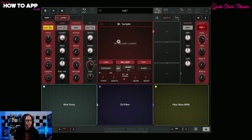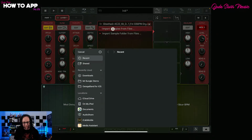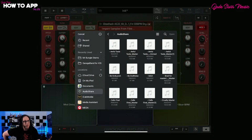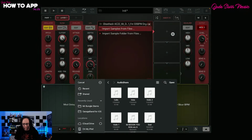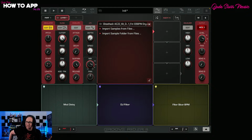Shall we find something? Let's load, import samples from files, double tap. I'm going to find the music I made for Walk With Me last week, which is 2 hours long. Will it work? Or will it break it? It might do. Here we go. Alone with My Ghost. It's 427 megabytes. 0 samples imported. There you go. That's too long. So don't bother trying to load anything that's 2 hours long. That ain't going to work. Or maybe it's because it was an M4A. I don't know.